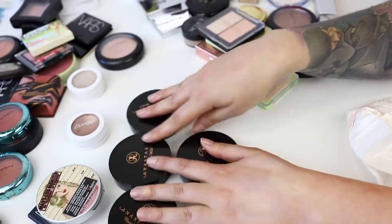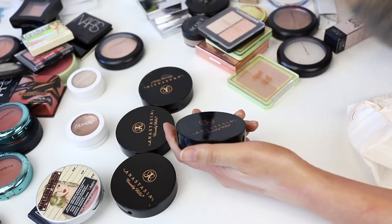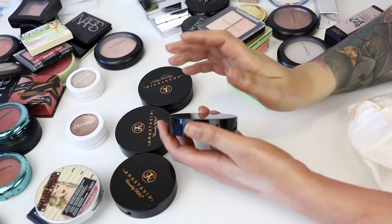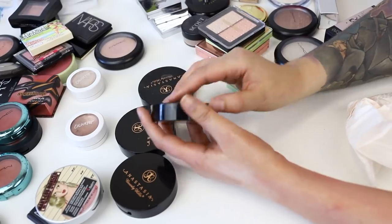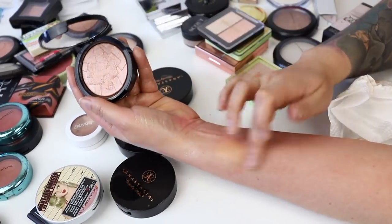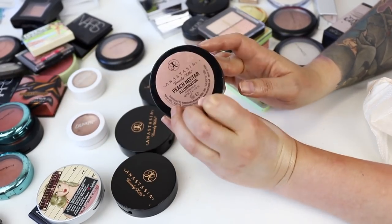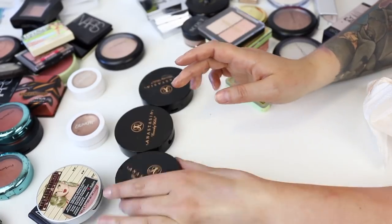I've got 4 of these discontinued Anastasia Beverly Hills ones. The problem with these is that when they're discontinued, it's sort of hard to wear them a lot because people are like, what are you wearing? And you're like, oh, it's something that is discontinued. But I love this peach shade as a blush topper. It's Peach Nectar. I'm definitely keeping that.